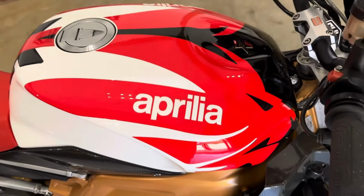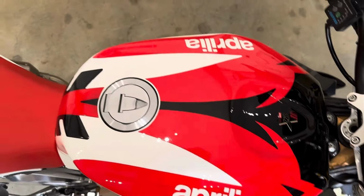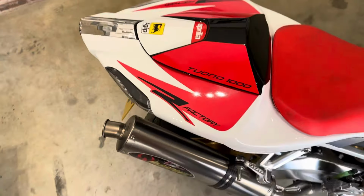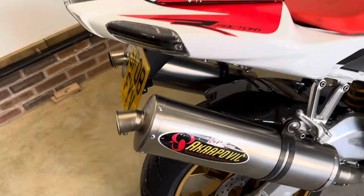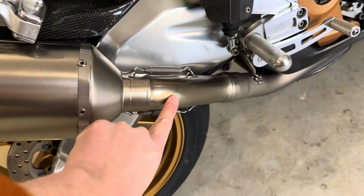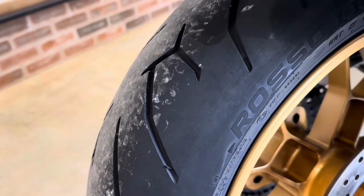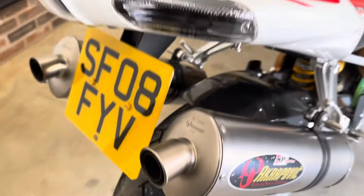The tank is perfect, there's no bubbling whatsoever that you sometimes get with these. Seat is nice and clean. Does come with a pillion seat as well. A tiny little scuff just there. As mentioned, it's had new tyres. I think they were changed in Feb this year, but literally a handful of miles ago.